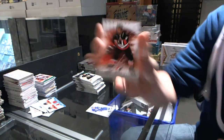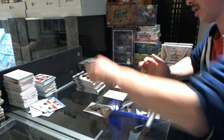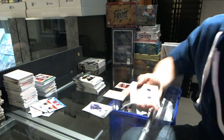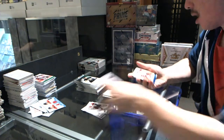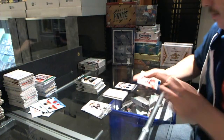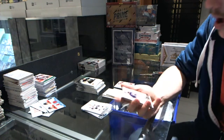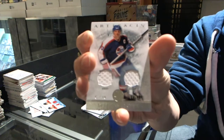Team Canada insert, numbered to 999, for the Calgary Flames, Jarome Iginla. Dual jersey, numbered to 125, for the Columbus Blue Jackets, Steve Mason. Blue parallel, numbered to 85, for the Dallas Stars, Brendan Morrow. Dual jersey, numbered to 125, for the old Winnipeg Jets, a.k.a. the Phoenix Coyotes, Dale Hawerchuk.